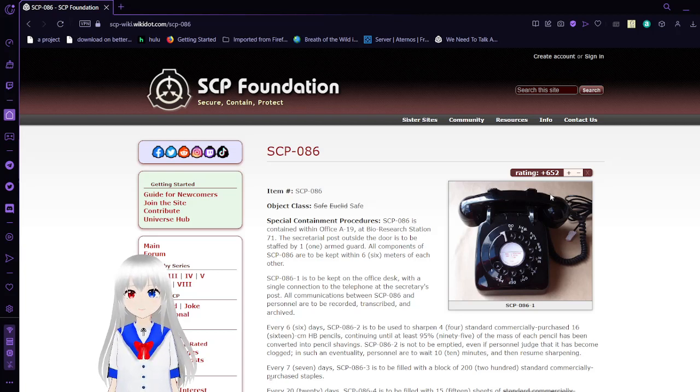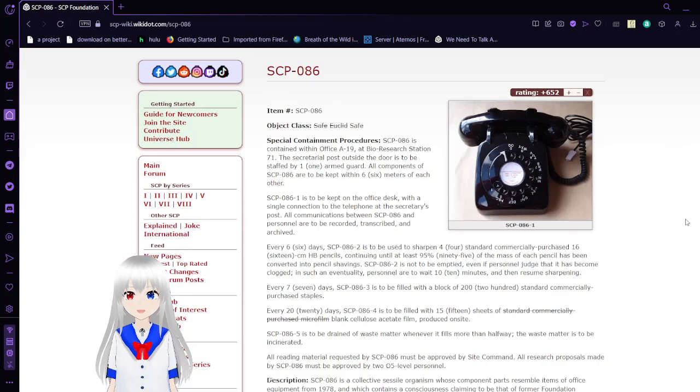Item number SCP-86, Object Class Safe. Special Containment Procedures: SCP-86 is contained within Office A19 at Bio Research Station 71. The secretary's aerial post outside the door is to be staffed by one armed guard. All components of SCP-86 are to be kept within 6 meters of each other.